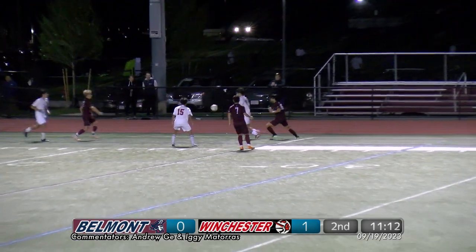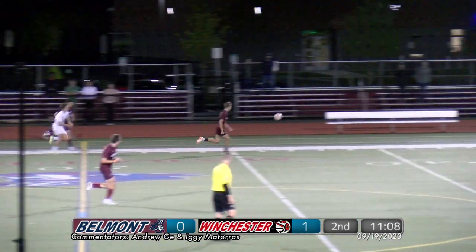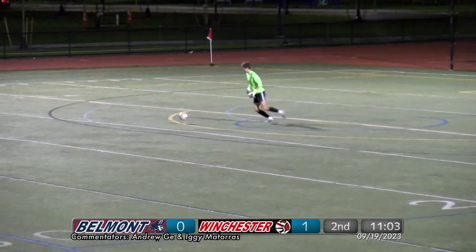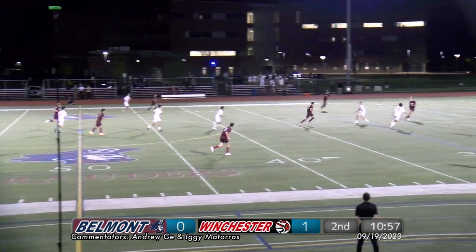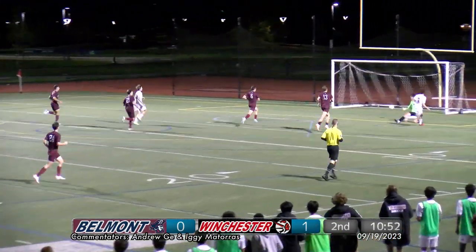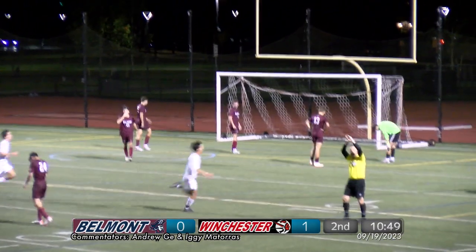And Winchester will knock it out long to Alex Duda of Belmont. Thomas has it in the back. Boots it forward for Patrick Tang. Wow. Number 7's through. Can he? Number 7. He scores another one for Winchester. Golazo. Yeah, golazo.